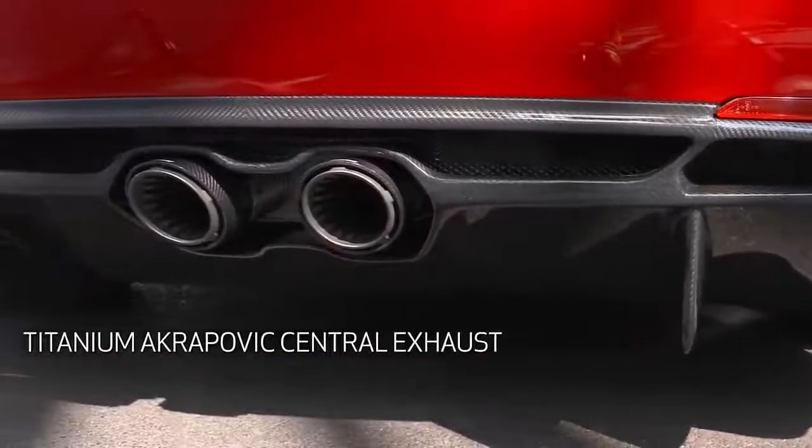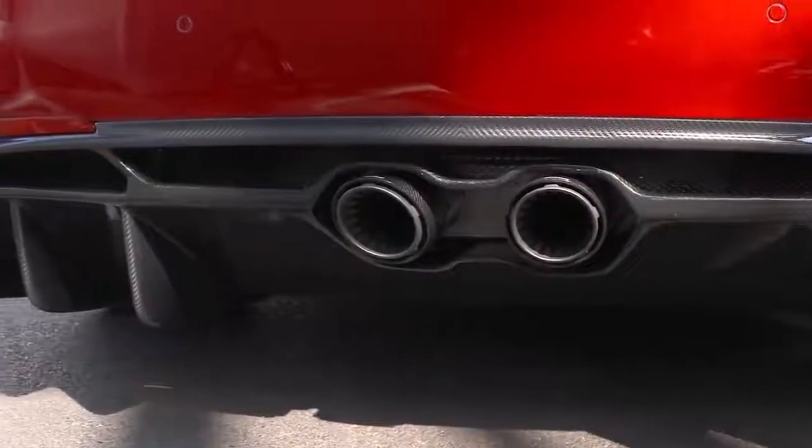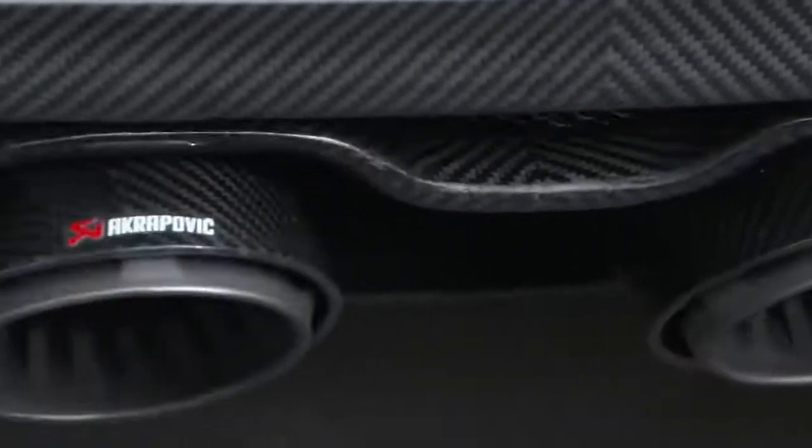And on both versions, you get a titanium Akrapovic exhaust, which looks amazing. It's mounted in the center now, and they released a little clip showing you exactly what it sounds like, and let's play that right now.